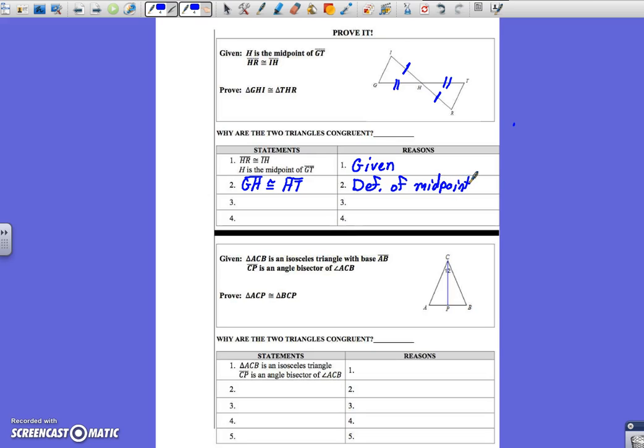We need something else. Hey, look here. It's always our friendly neighborhood vertical angles. So let's go ahead and say that angle IHG is congruent to angle THR. Remember, the only major important thing there is that our vertex is in the right place. Why? Because vertical angles are congruent. You have that wonderful postulate that says all vertical angles are congruent. Well, from there, we can now say that triangle GHI is congruent to triangle THR by what reason? By side, angle, side. So there we go.